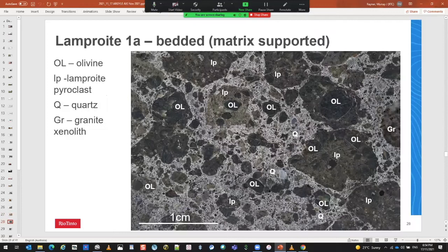You go and have a look now at the macro scale, look at the meso scale. And there's a lamproite pyroclast, okay? Or if you're in De Beers terminology in Canada, a magma clast, okay? But lamproite pyroclast, and your juvenile lamproite pyroclast, there's a big stonking olivine sitting inside the magma.